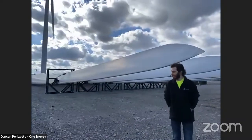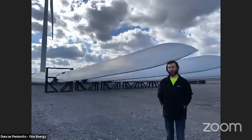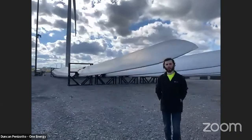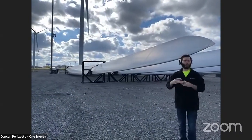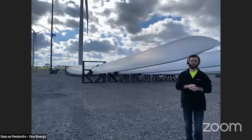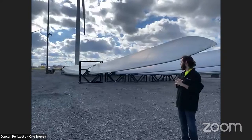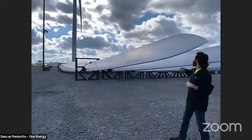All right, thank you. So behind me, we have some of our turbine blades stocked in the yard. We keep these turbine blades stocked in the yard because they can have very long lead times sometimes. So essentially, we keep them here so that our construction process can go faster, because the manufacturing process can take a while sometimes. These blades are also about 150 feet long, so very, very long, but they are pretty flexible.